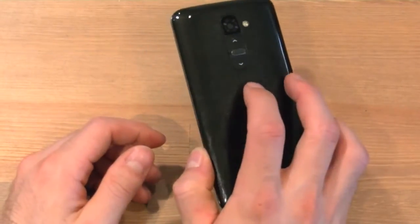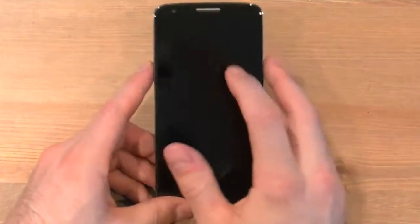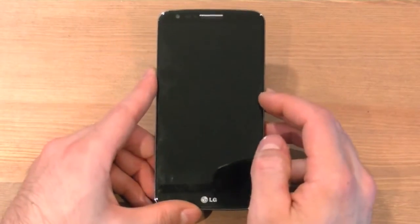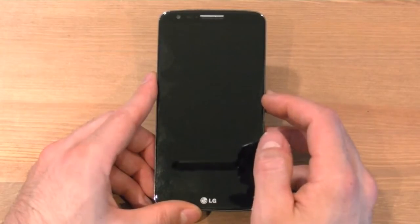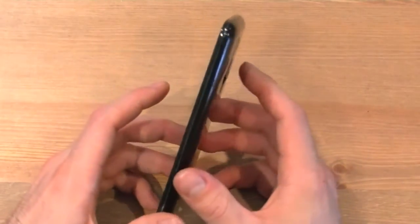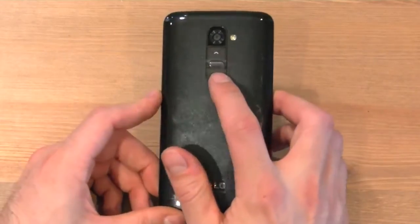This is coming to Rogers, Bell, Telus, Videotron, Wind, and SaskTel for about $200 on a 2-year contract. Very high-end phone. This is a 5.2-inch 1080p display, Snapdragon 800 processor, quad-core, 2.26 gigahertz. This is the fastest Android device currently available on the market in Canada, so this is quite an achievement. It's got a 3,000 milliamp hour battery inside. It also has 32 gigs of internal storage, a 13 megapixel camera with flash and optical image stabilization, and of course these strange looking buttons on the back.